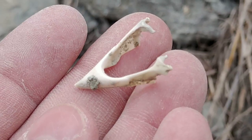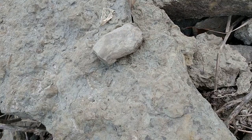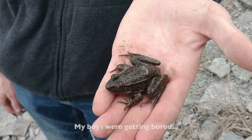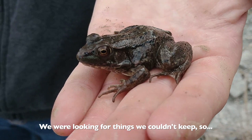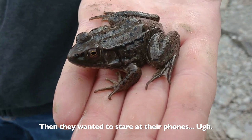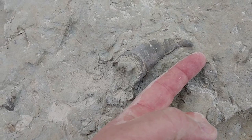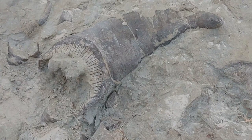So I just set down that bird beak, and as I look down, check out that fossil embedded in the rock. Under a rock, a little water pool. Really cold. I think it likes the heat coming from my hand. So I've got a really large rock here. But such a beautiful piece of a horn coral. Look at that. Big as my finger. Got a good tip on it.